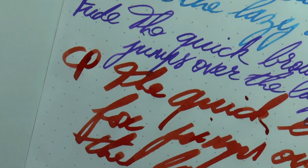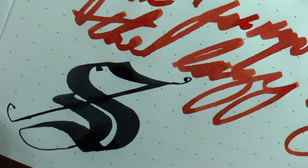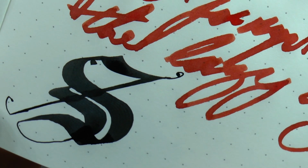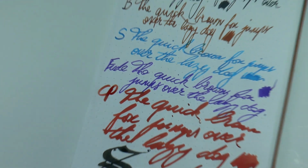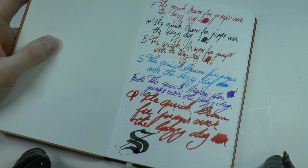So even if you go with a very, very wide and broad nib, I'll try to keep this as still as I can so as not to make you nauseous. There's no feathering whatsoever. And there is, of course, a reason that people love Tomoe River so much. That is an amazing feature of this paper. Oops, sorry, I'm so sorry. I'll zoom out. Now, I think we can flip this page. Where do we have?